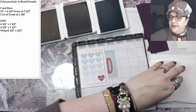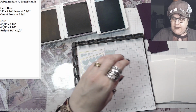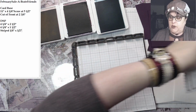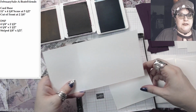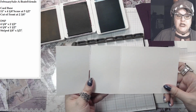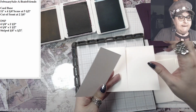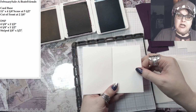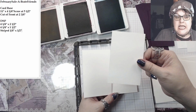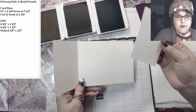And then I'm going to go over the card front, the cut itself that we're going to do, which is very simple but super fun because we're using all of it as well. So you start out with 11 inches. So let's pretend that's not cut. That's 11 inches, 4 1/4 this way, and it is scored at 5 1/2. But then on the front, you're going to cut off at 2 3/4, but we're using this piece inside our card, so nothing goes to waste. So that's super fun as well, something to know.